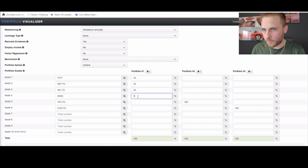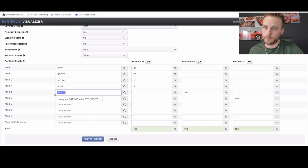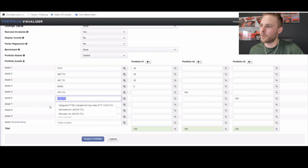Now, this isn't going to be perfect science because maybe they had a little bit more of XEF, or if it would have existed back then. So this is just to give you a rough idea. But before we go down, I also have VFE for an S&P 500 benchmark, and then I also have VCN, which is the Canadian index. And so I have 3 portfolios: portfolio 1 being XEQT, and portfolios 2 and 3 being the benchmarks.